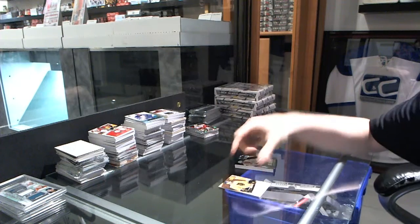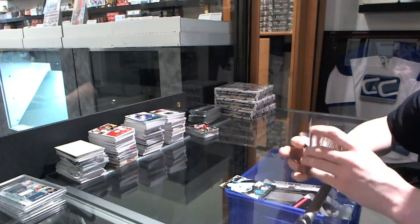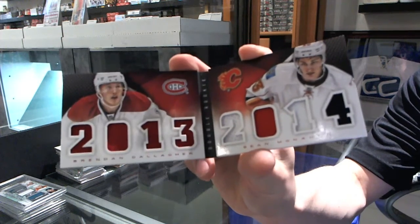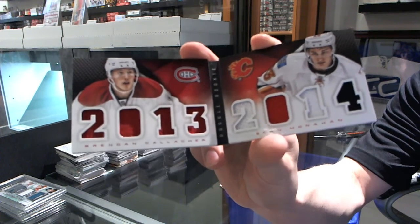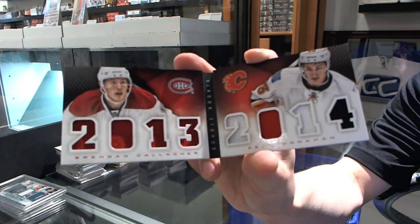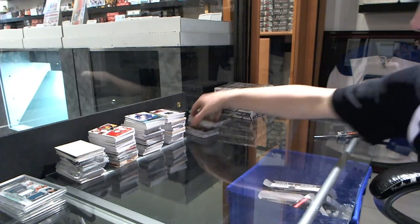99, Ray Bourque. And a dual rookie class 8-piece jersey booklet, Brendan Gallagher and Sean Monahan. Brendan Gallagher, Sean Monahan. So there we go, buddy.